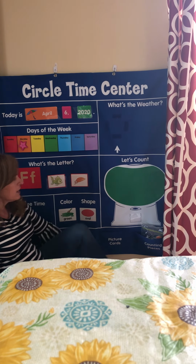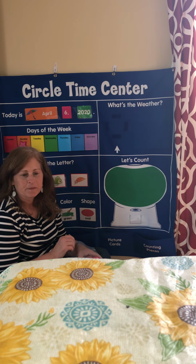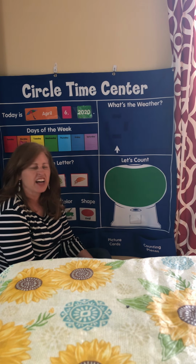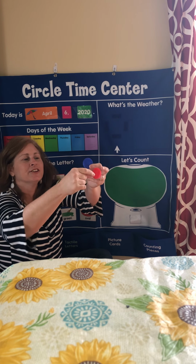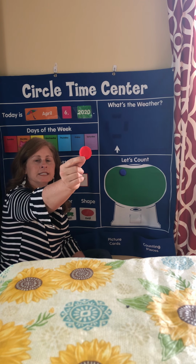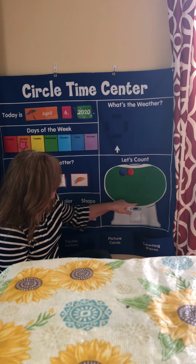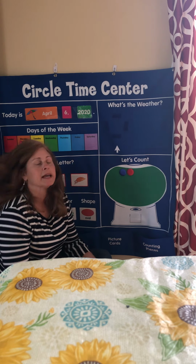Now we need to count our dots. So Miss Pam's going to switch over here so you guys can see our bubblegum machine. I have 2 colors. Can you tell me what they are? What color is that? Red. Good. What color is that? Blue. Good job. I'm going to put the blue color up. There's one. What's this one? Red. Good job. You know how our friend June likes us to make the shape of an oval. Our bubblegum machine is the shape of an oval. So we're going to see if we can put our dots around it to make it an oval, okay?